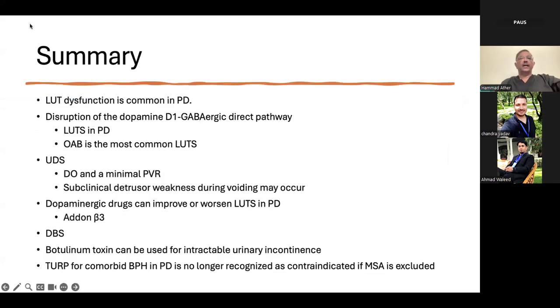So in summary, ladies and gentlemen, lower urinary tract dysfunction is common in Parkinson's disease. Disruption of the dopamine D1 GABAergic direct pathways results in LUTS in PD patients. OAB is the most common lower urinary tract disorder. The urodynamics is important: detrusor overactivity and minimal PVR if present. Subclinical detrusor weakness during voiding may occur.